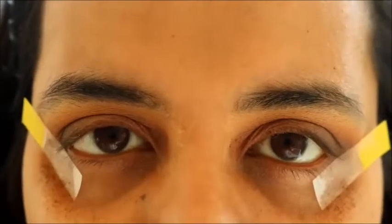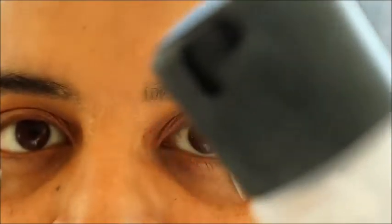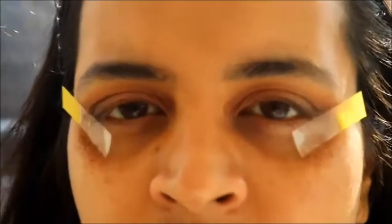I'm not impressed with the glitter eyeshadows in here because you can hardly see them on my eyelids. So what I'm going to do is wet my brush with MAC Fix Plus and then see if there is any more improvement. It should help, so let's just try it.